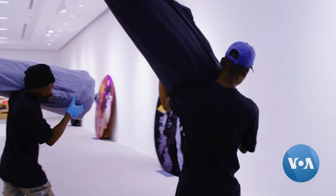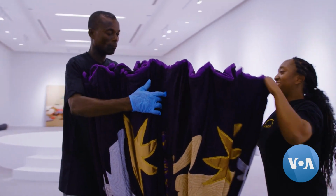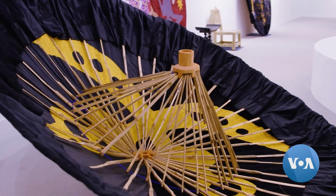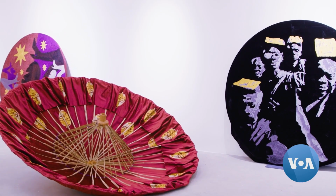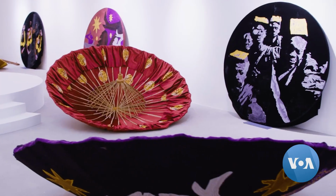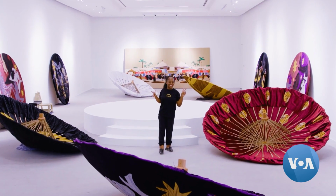Benissan has held exhibitions in Africa and Europe, and now plans to organize more such exhibitions across other parts of the world, hoping that it will help amplify the important conversation and inspire others to join the campaign. Senanu Tord for VOA Africa, Accra, Ghana.